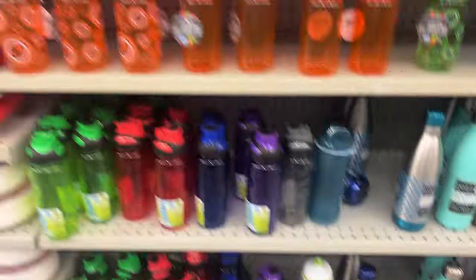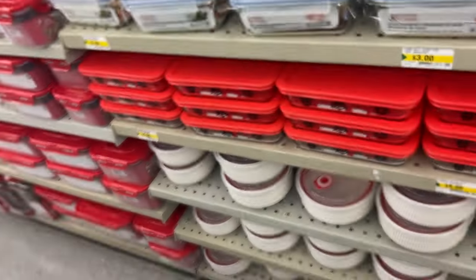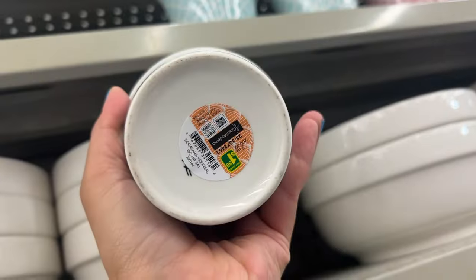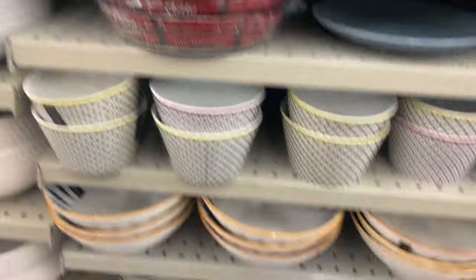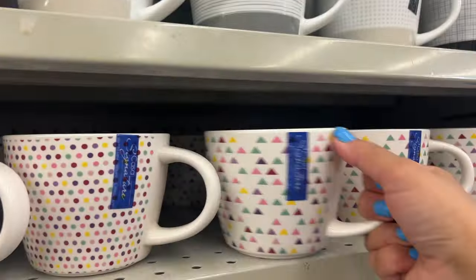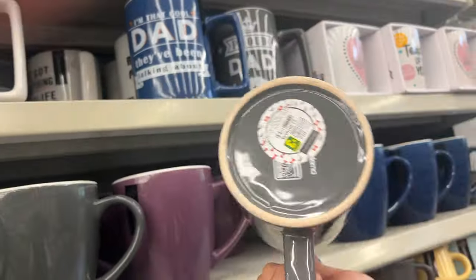These containers for $4 are perfect for storing leftover food or for carrying your lunch to work. They also have a great collection of plates and bowls with beautiful intricate designs on them, and again everything is less than $5. They even have beautiful mugs, again in the range of $3 to $5.